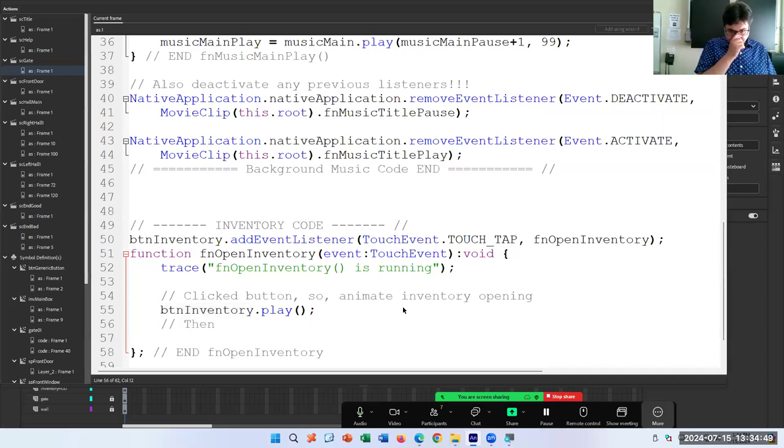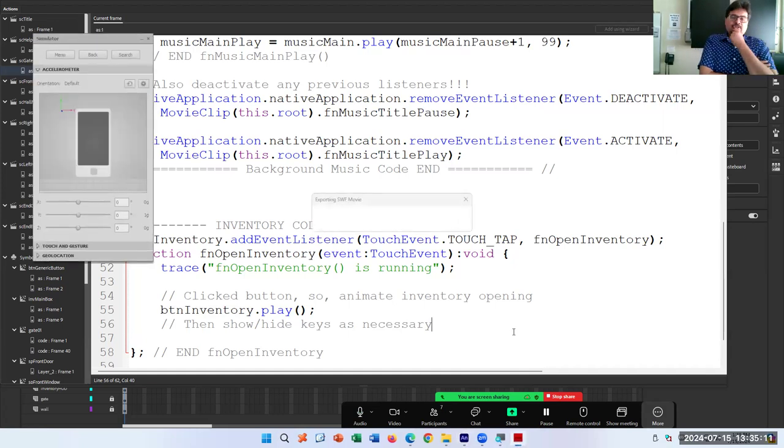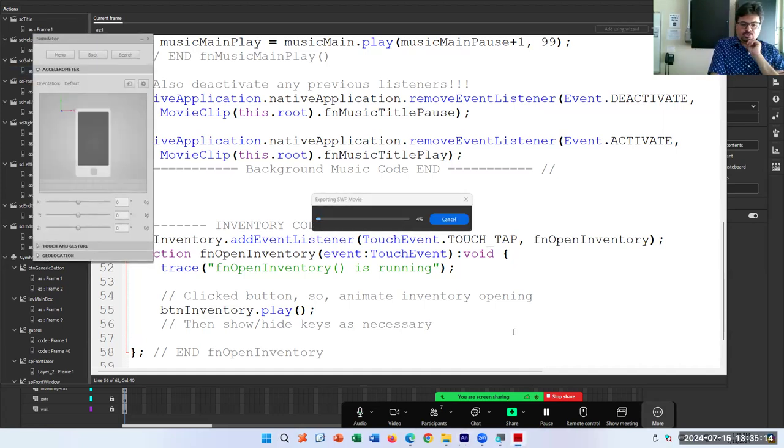Say then, show hide keys as necessary. Do that one in a moment. I just want to confirm that this works so far. Save that and I'll run it. So we're setting up a button to open the inventory. The inventory itself has a little animation. The inventory has 3 instances of the keys. Skull key, later on I'll make a flame key and a diamond key and whatever. But I just have 3 copies of the same one at the moment.